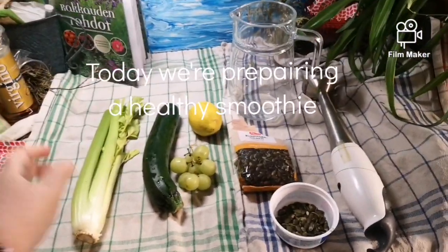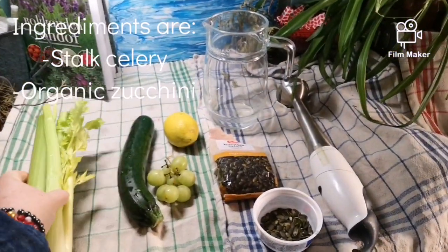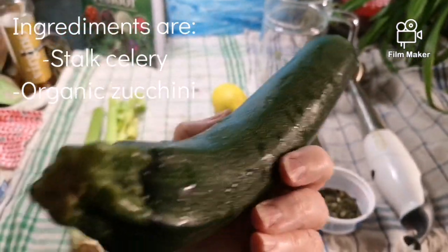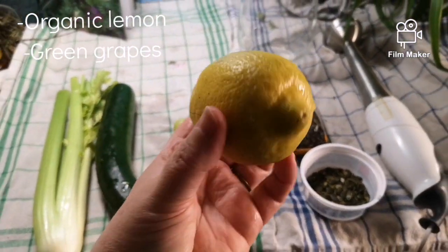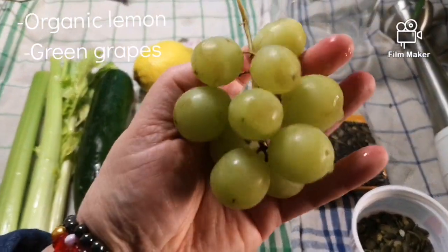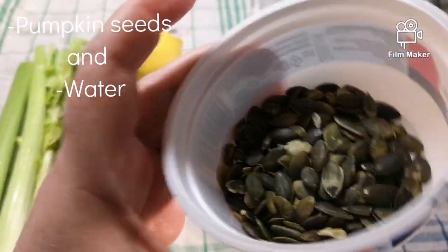Ingredients are stalk celery, organic zucchini, organic lemon, green grapes, bunch and pumpkin seeds.